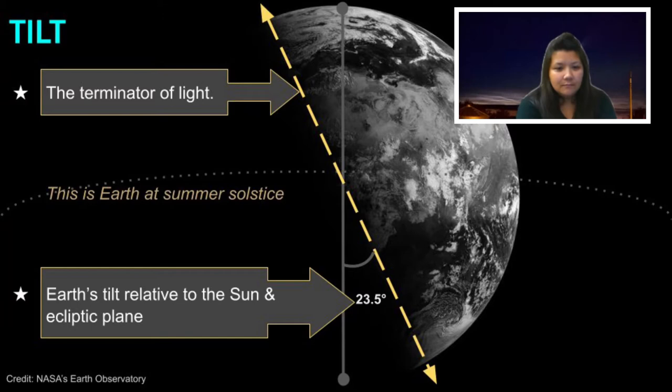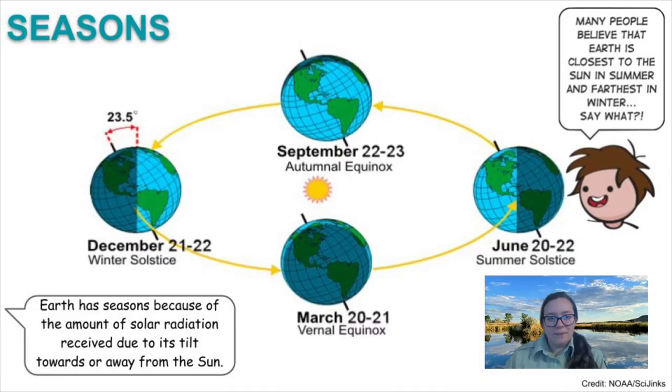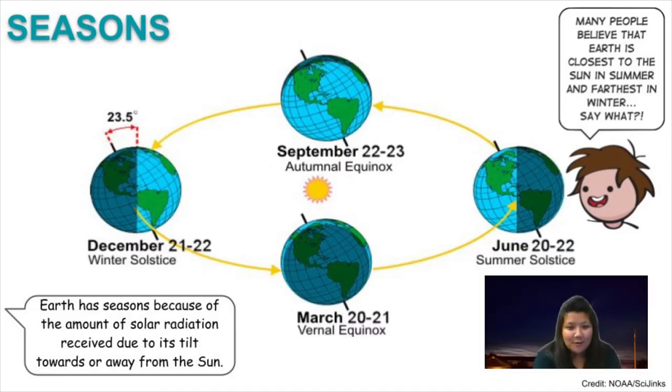So what causes us to have a summer solstice or a winter solstice? Ooh, yes, great question. The orbital journey will cause the tilt to be pointed toward or away from the sun at different parts of its orbit. Another common misconception, as our cartoon person says, is that many people believe that Earth is closest to the sun in summer, making us warmer, and farthest away, therefore cooler in winter. The seasons are dictated by the amount of solar radiation received due to the position in orbit that allows its tilt to be pointed toward or away from the sun.